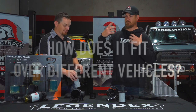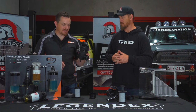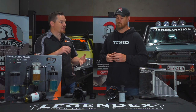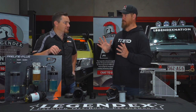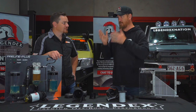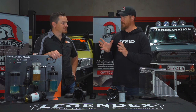My Hilux, that Ranger, this 79, what's the difference? This part, the ProVent itself, is exactly the same in all the kits. It's the bracket design, the hose, and the fittings that are bespoke for that particular vehicle. Now, again, a busy engine bay is often the nightmare. I didn't fit it day one, I fitted it day 100,000, and now I've got all this gear in there. How much flexibility, will it work?